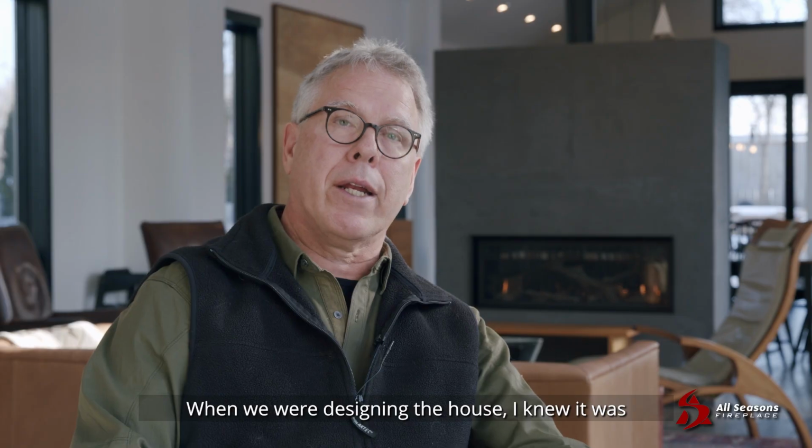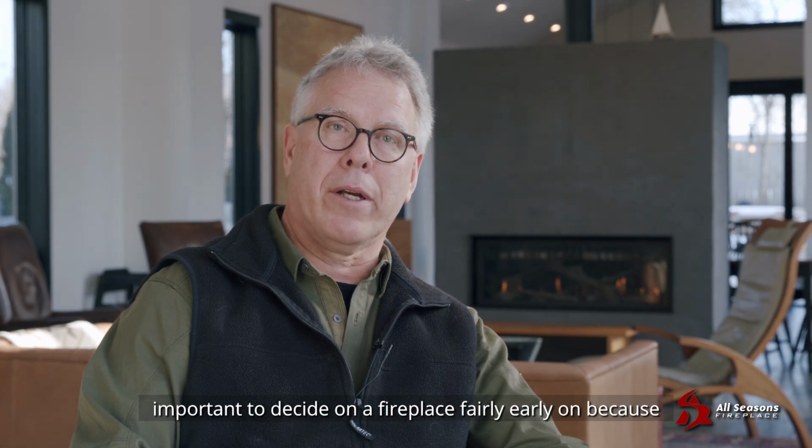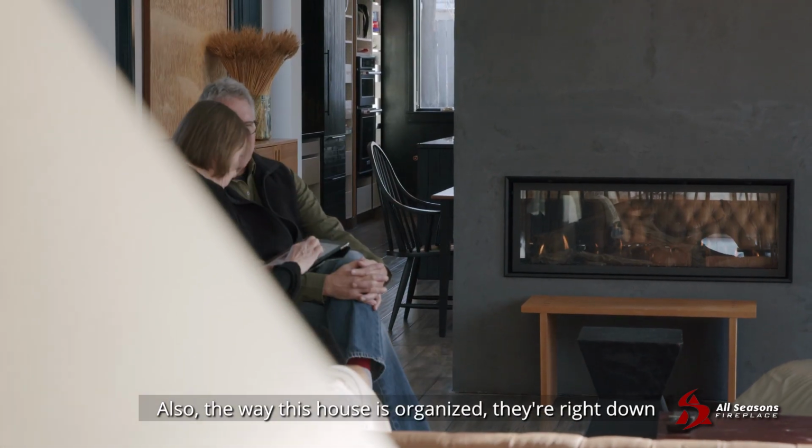When we were designing the house, I knew it was important to decide on a fireplace fairly early on because they're major elements and they needed to fit in the space. Also, the way this house is organized, they're right down the line.